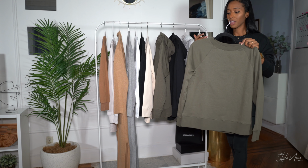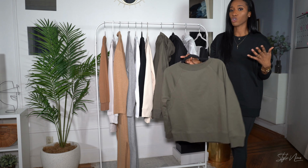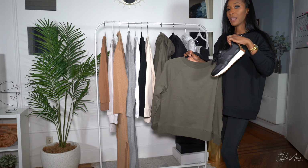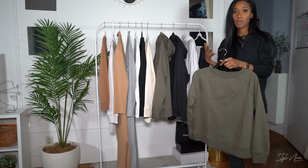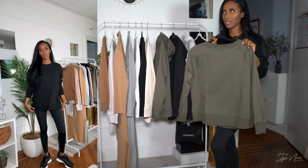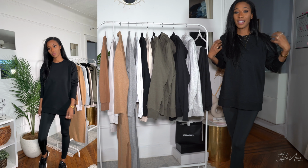And because it's very thick quality, it gives you that nice look, like you tried, very effortless kind of vibe. Throw it on with some black leggings, some black sneakers, or some black chunky boots. Either way, this is just such a look. I love this sweatshirt. Then I'm also wearing the black one.